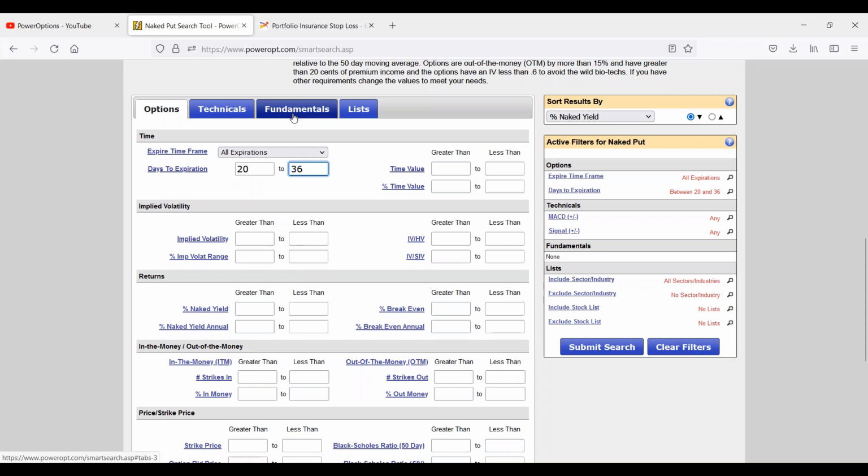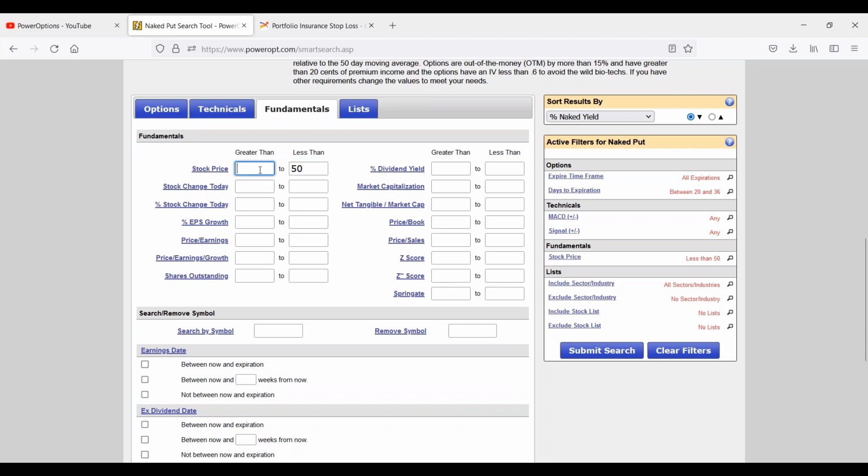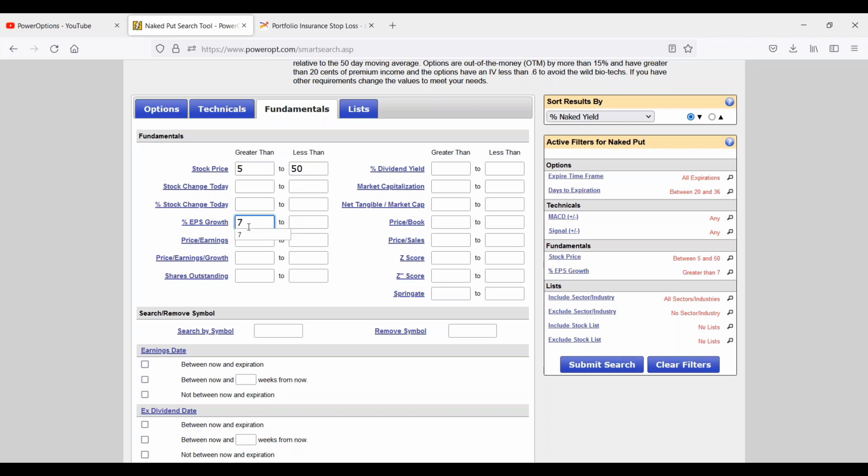Tab, you'll see the same 4 tabs in every search in PowerOptions. Stock price, less than 50. And if you had a minimum that you wanted to look for stocks that are greater than 5, we would just plug that in, Rob. It's a neutral to bullish strategy. So in all of our neutral to bullish defaults, 90% of them, I think, what you'll see is we're looking for a good earnings per share growth of maybe greater than 5% or maybe greater than 7%, looking for stocks that have shown positive management and good earnings.